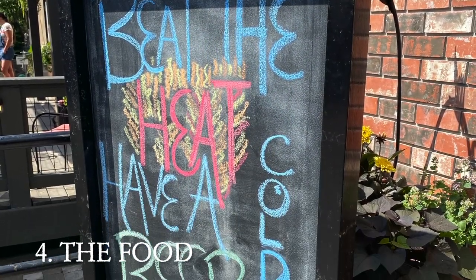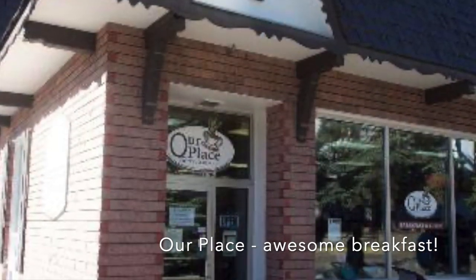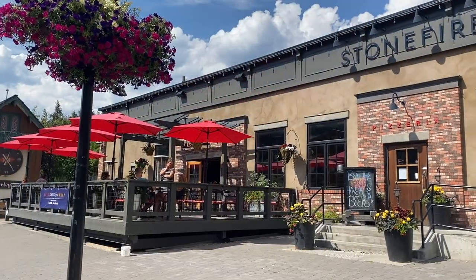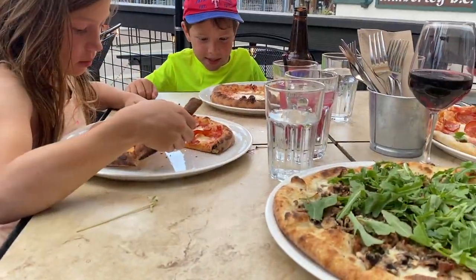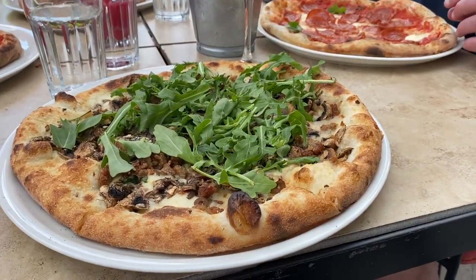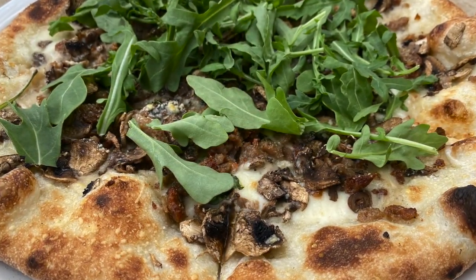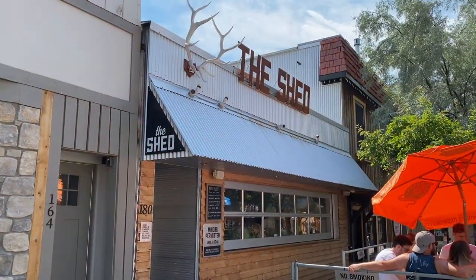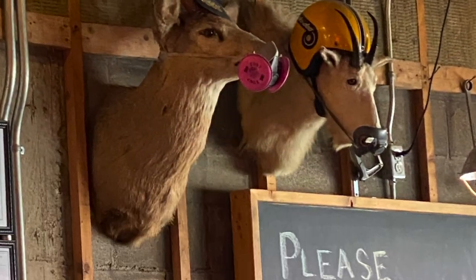And of course, you gotta try the food. We ate several meals in this main area of Kimberley. Besides some quick breakfasts in the Platzl, and some amazing sushi at Sushi and More in a different Kimberley neighborhood, we ate at a few places along the pedestrian section. Stonefire had incredible flatbread stone-fired pizza. Giant pizzas for everyone! We're in a pizza booth. The Shed had some delicious pub food and barbecue with a little extra flair.